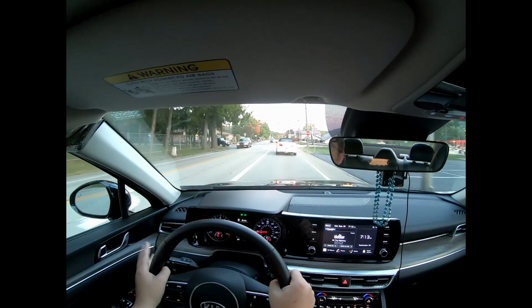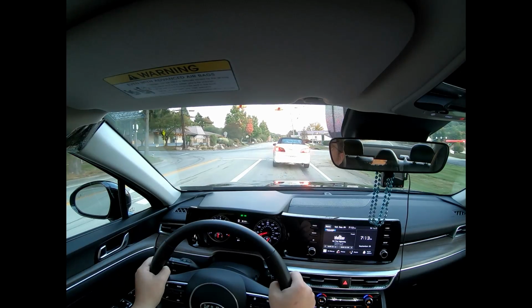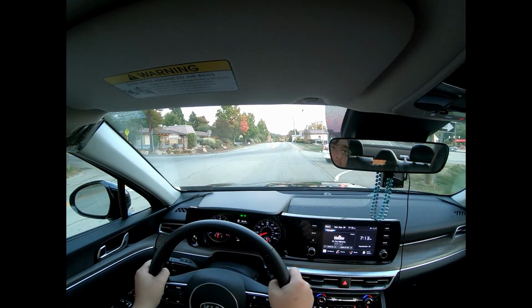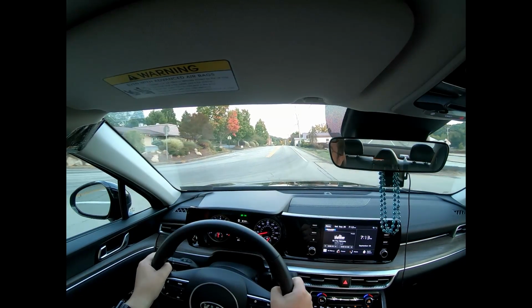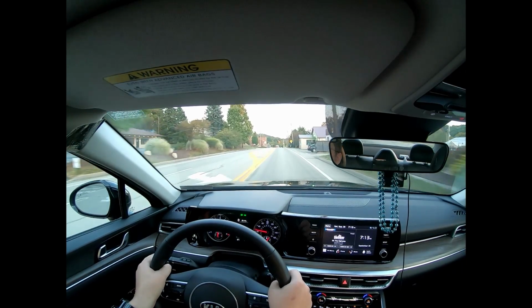The nice thing about the GT version is it's going to have the 2.5 liter turbocharged gas direct injected engine. That engine's going to put out, I believe it was 280 horses, which would be quite nice. And there's also going to be an all-wheel drive version as well.